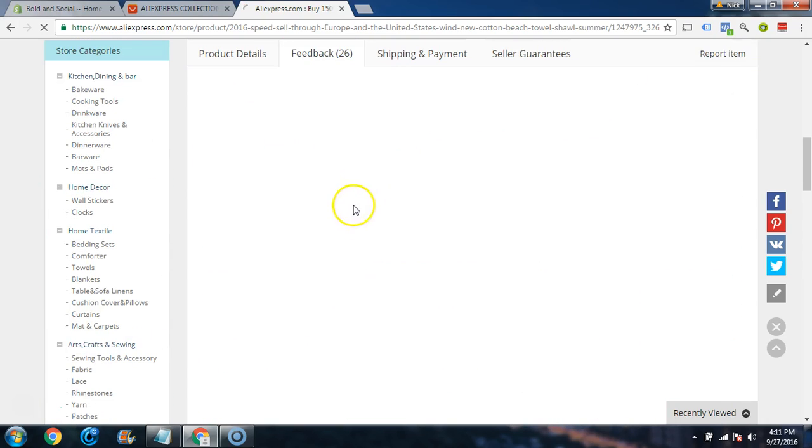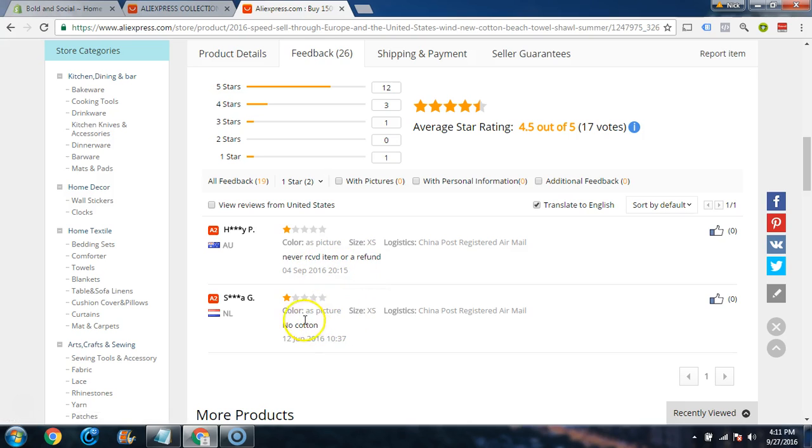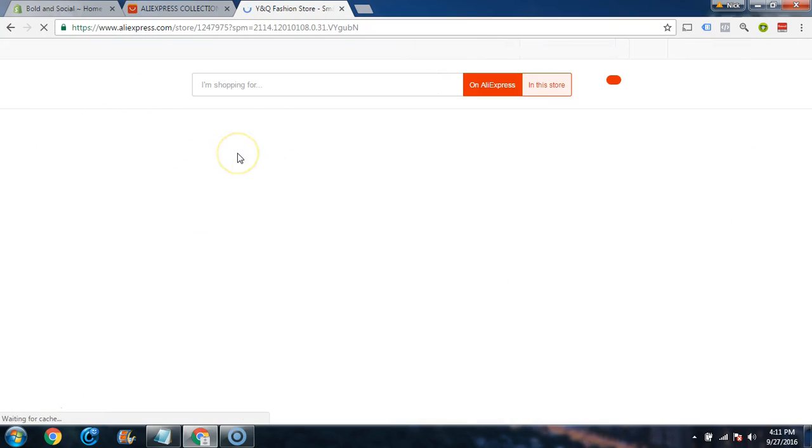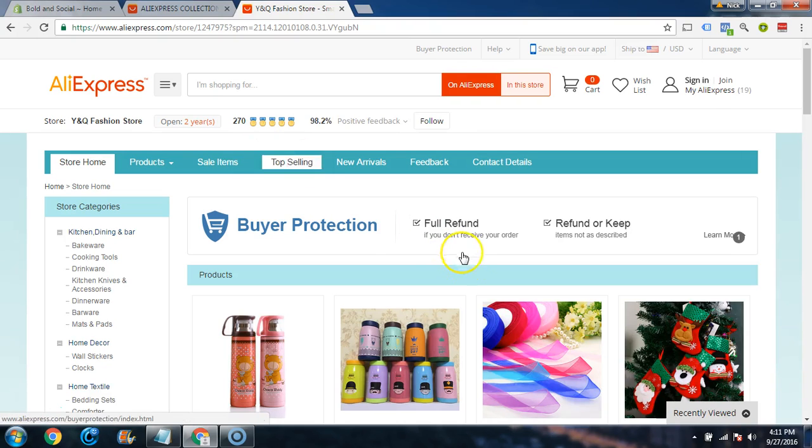Again, just necessarily having one who said never received, no cotton. Alright, that's just silly. It's no cotton by looking at the item, if you read the product details. Never received item or a refund. That's not necessarily a good thing, but I could contact this vendor and make sure that they're legit before selling this.